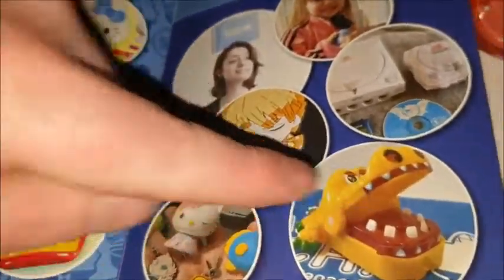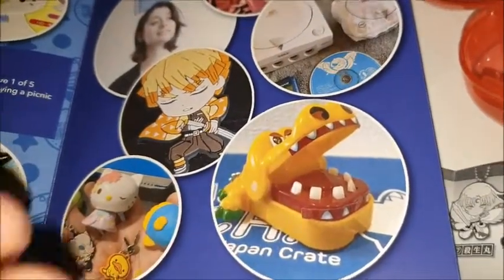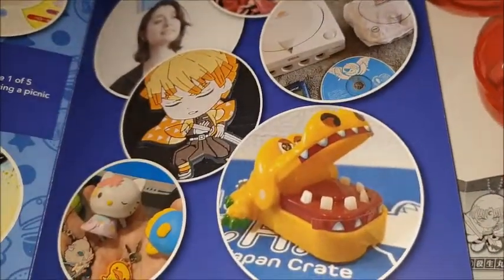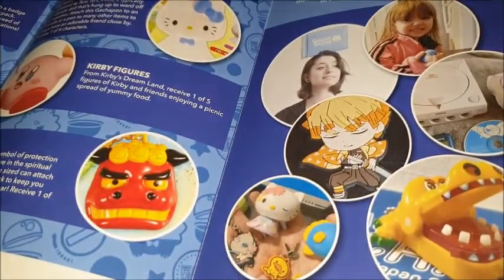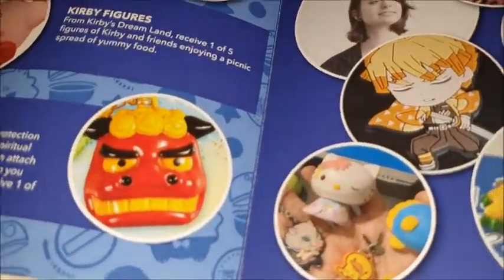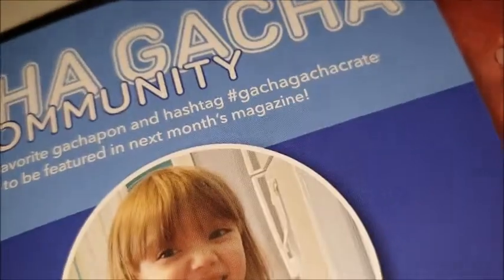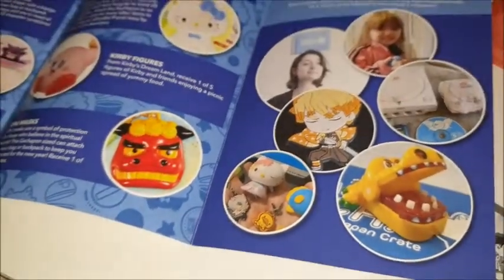Yeah, really cool. We've got one like that, a little biter. You put your finger in, and it doesn't hurt when you get your finger bit. So we're going to take another picture when we finish this video, and see if we can get in it again. I think what you do is put your picture on Instagram with the hashtag Gacha Gacha Crate. There we go, look. And you may well get in there. So if you ever get Gacha Gacha, put that on, and you stand a chance of getting in.